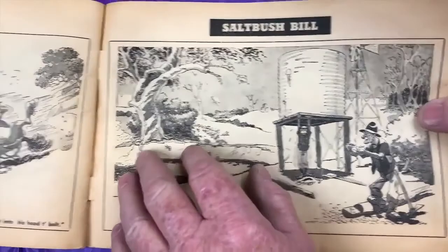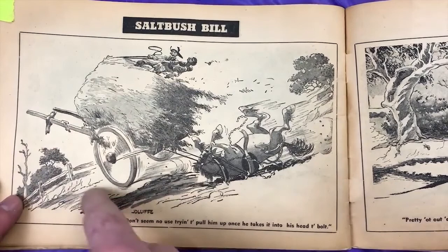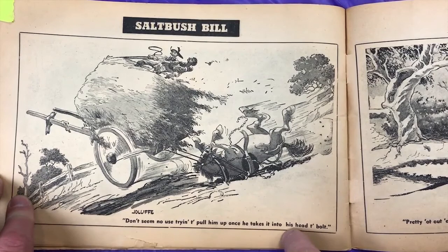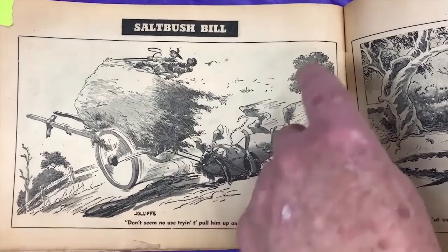And so they're rushing downhill. And look at that beautiful horse. And he's got the brake. He thinks he's got the brakes on. He can't even see the horse. The horse is actually dragging behind him. Don't seem no use trying to pull him up once he takes it into his head to bolt. They're not bolting at all. They're falling. But I think the great thing about that gag is the way the horse is beautifully drawn. And they're going to end up dead for sure. Well, not in the cartoon.